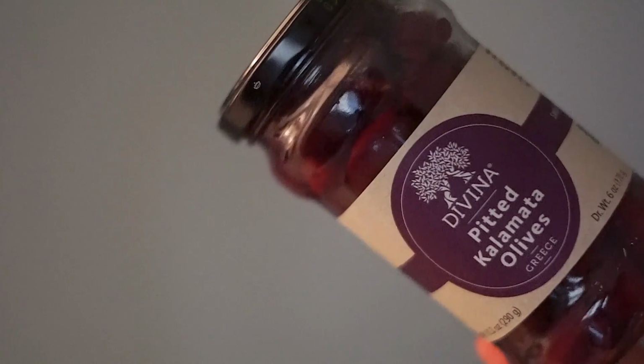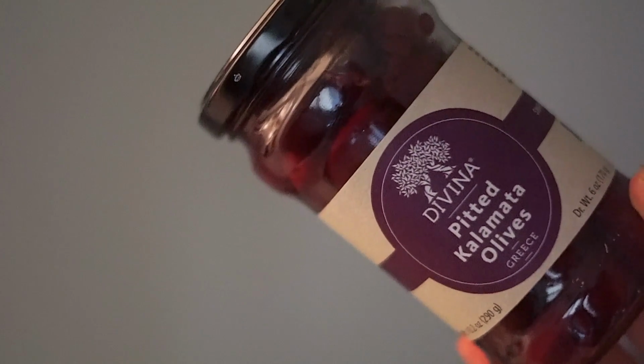And then I also got Kalamata. I love Kalamata olives in pastas, especially if you have like a tomato sauce with veggies. I feel like they give this really nice salty richness that really completes the dish, and they're also just really good in salads, on pizza.